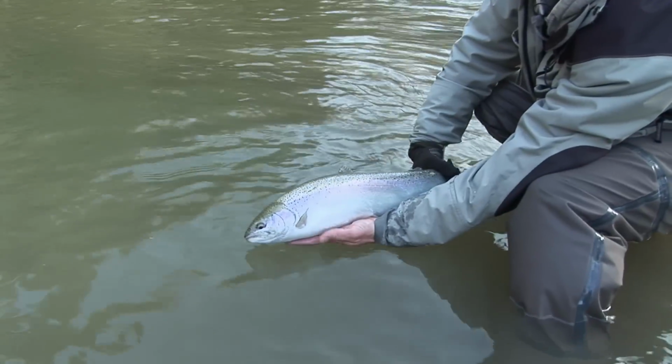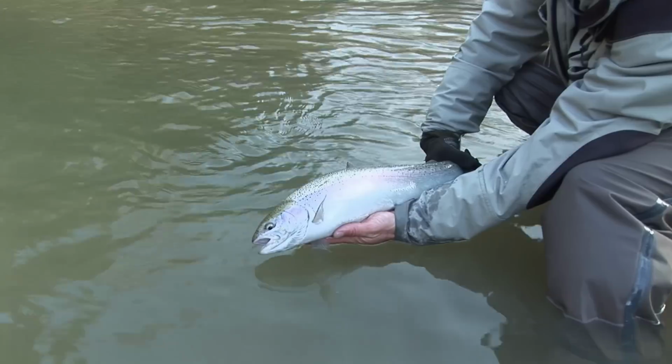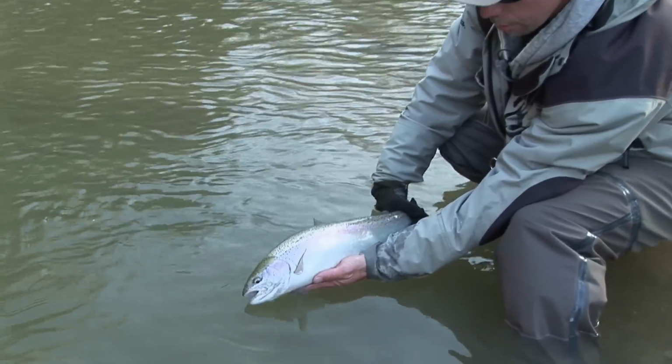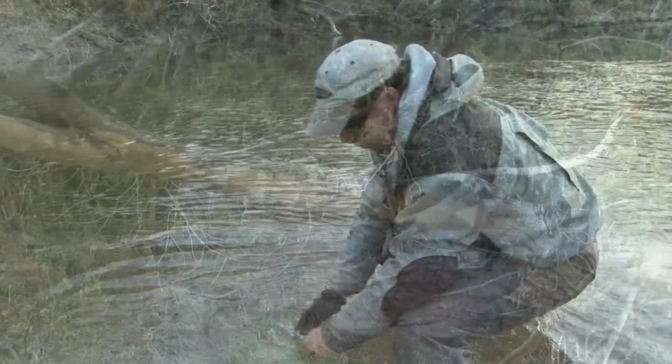That's a nice one. Look at the colors on her. Yep, she's just starting to darken up. She's probably been in a day or two. Yeah, close to that. Okay. And away she goes, no problem. Going back.